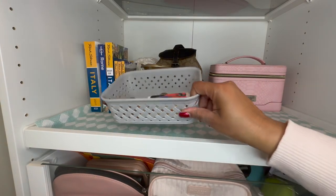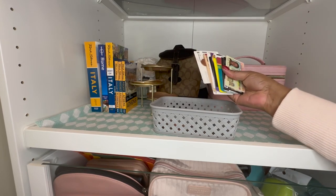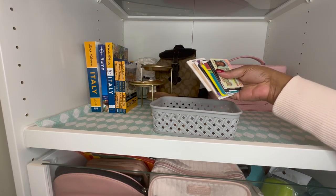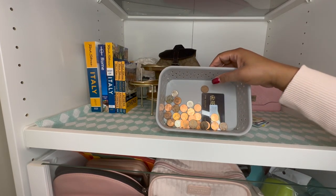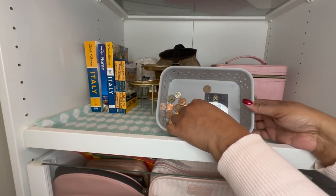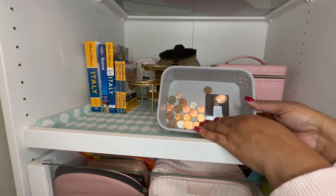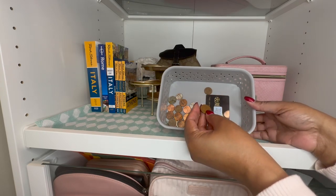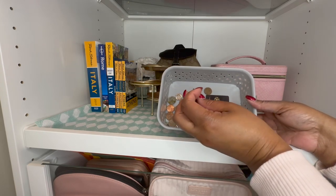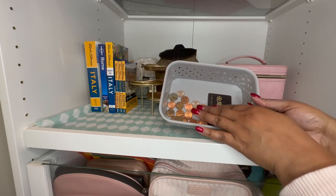I have this little caddy thing here where I can drop extra cards in here that I don't need all the time. Also, I'll keep loose change in here from when we go out of the country. So I have a few pieces of euro in here that I've dumped in here, but my husband usually keeps all the extra euro. And I think we used it up on our last trip, honestly. We took the extra coins that I had left over. We took those with us.